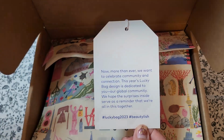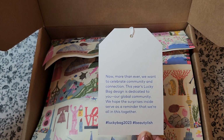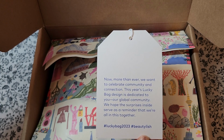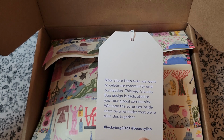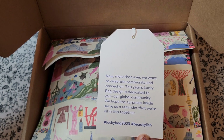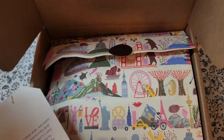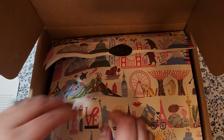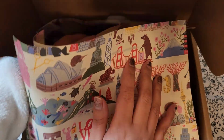Now more than ever, we want to celebrate community and connection. This year's Lucky Bag design is dedicated to you, our global community. We hope the surprises inside serve as a reminder that we're all in this together. Hashtag LuckyBag 2023, hashtag Beautylish. Cute. Okay. First thing, let's see.